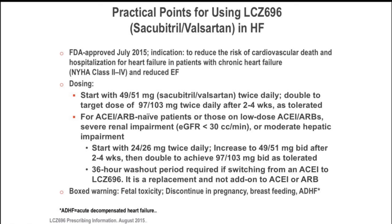A 36-hour washout period is required when switching from an ACE to sacubitril/valsartan. It is a replacement and not an add-on to an ACE or an ARB. And if they get pregnant, they're breastfeeding, or they have acute decompensated heart failure, we wouldn't use this drug. This is for mostly ambulatory, stable chronic heart failure patients who may be on an ACE or an ARB or unable to tolerate an ACE or an ARB, who have symptomatic heart failure, class 2 and 3.